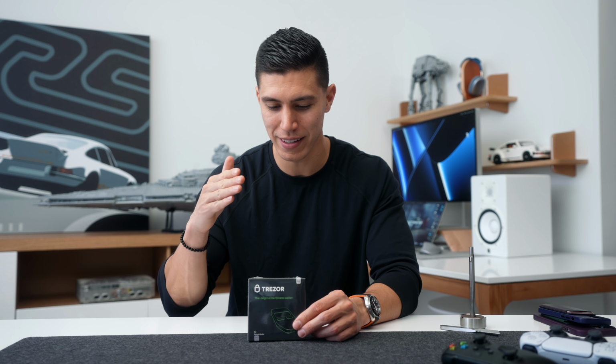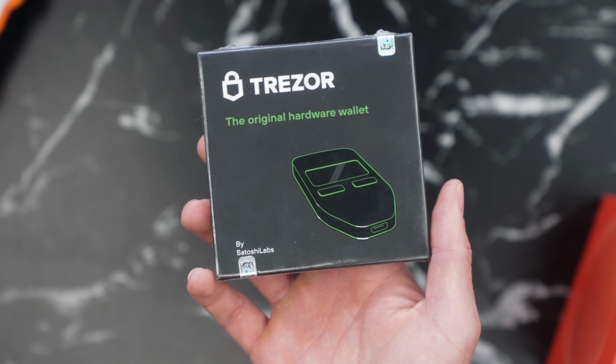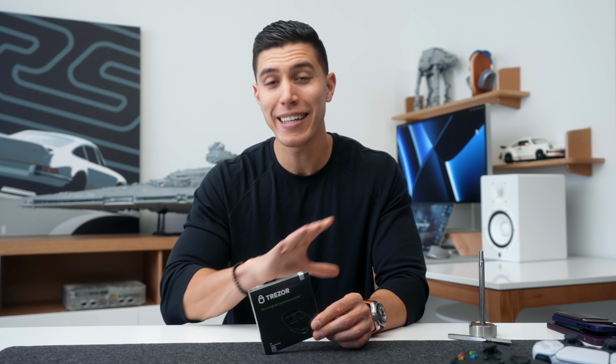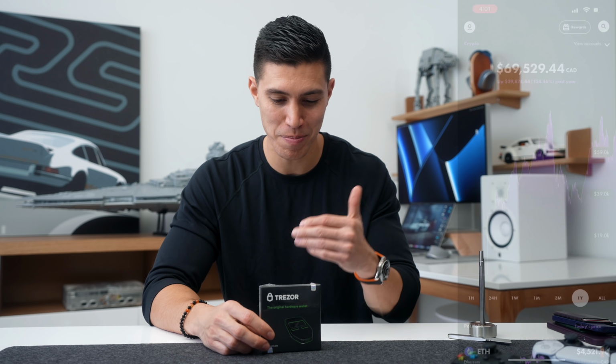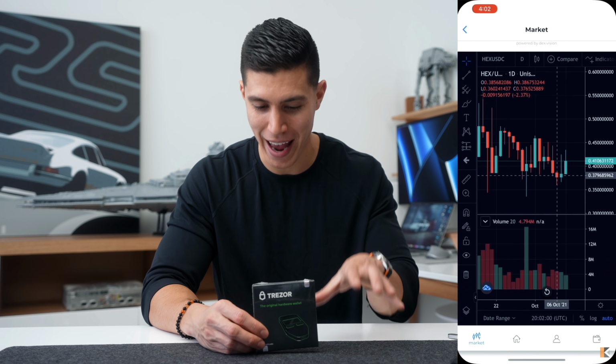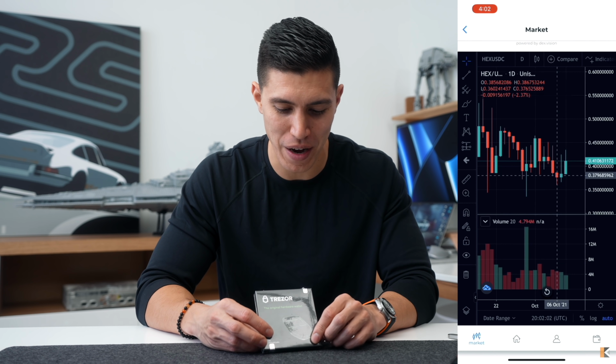And for those of you into the crypto space, this is still technically a wallet. This is just a hardware wallet. This one is from Trezor specifically. So obviously investing into crypto is totally up to you. Obviously, I'm not a financial advisor, but as a little reference, I'm big into ETH, a little bit into Bitcoin, and something called Hex. I'll leave my portfolio for you guys to check out.